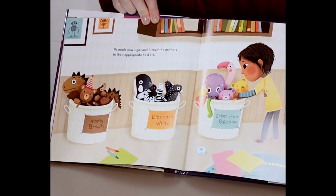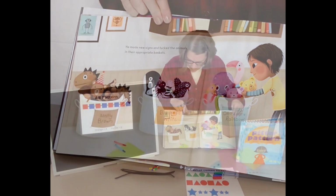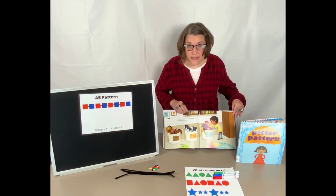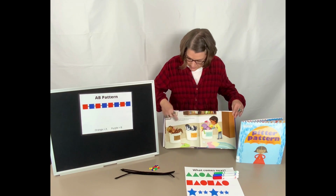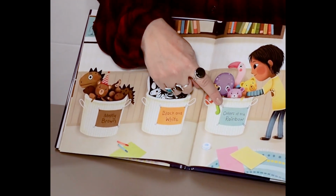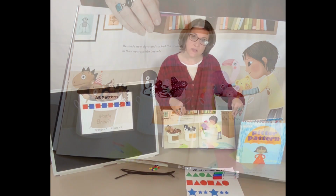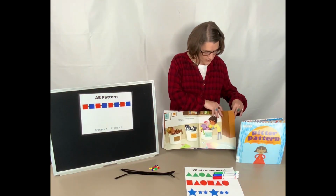He made new signs and tucked the animals in their appropriate baskets. Let's see. Looks like he sorted by color patterns, mostly brown, black, and white, and all the colors of the rainbow. Do you think that's a good way to sort the animals?